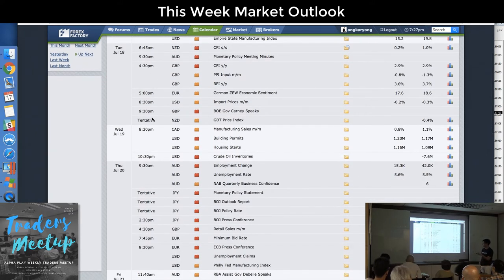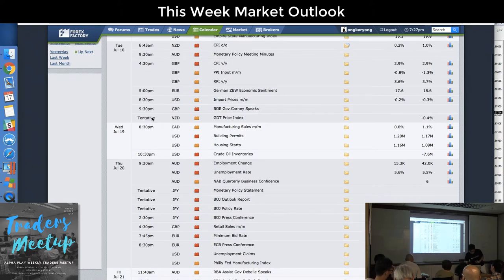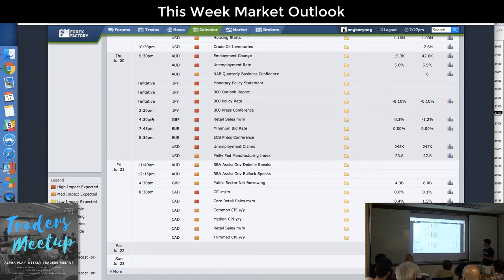Thursday will be Australia because we have unemployment data: employment change and unemployment rate. Also on Thursday, you have your pound, your Japanese yen BOJ, and of course Euro ECB is the focus this week as well. So you have Euro, you have yen, you have Australia, you have New Zealand. These are the four major currencies. Other than that, nothing much.